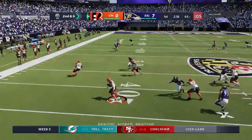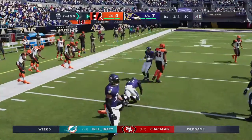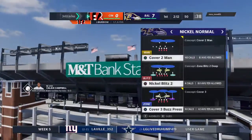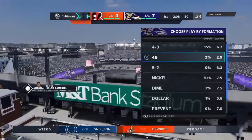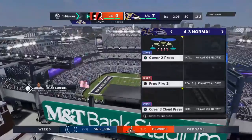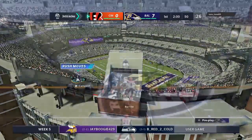Burrow looking to pass. They'll set up the screen here to Mixon. Give him 6 on the screen, but now it's 3rd down. For a second there, I thought that might break big. Screen pass, looked like it was coming together, looked like there was an opening. Still, ended up with a solid gain.